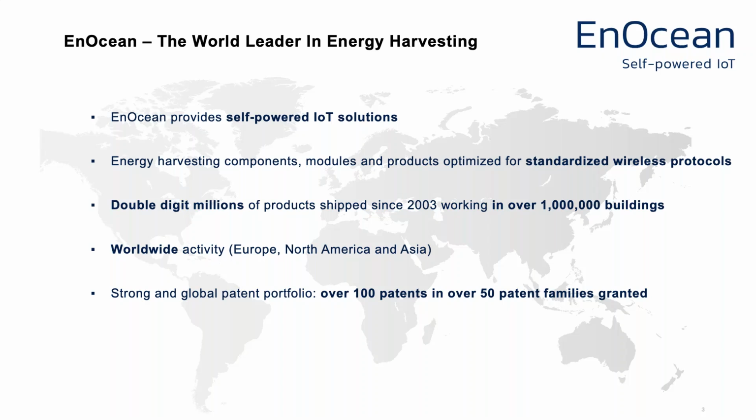Our head office is based in Germany. We have a team around Europe, but we are also based in North America and the Far East. Our activities are supported by a strong and global patent portfolio, with over 100 patents in over 50 patent families, which support our solution and R&D activities.